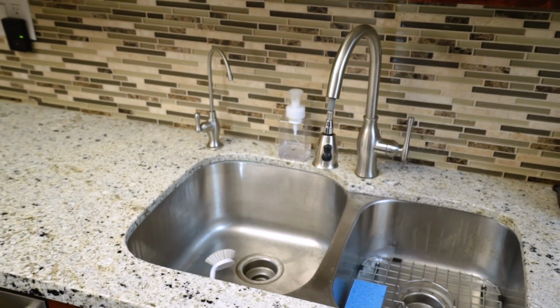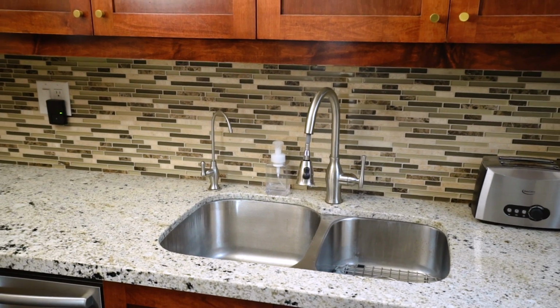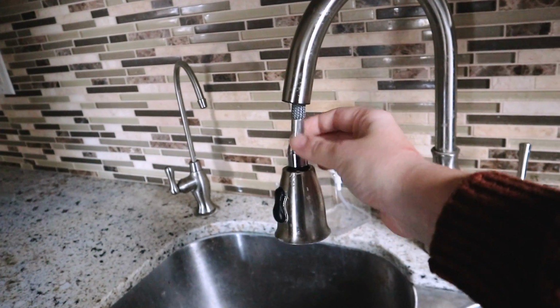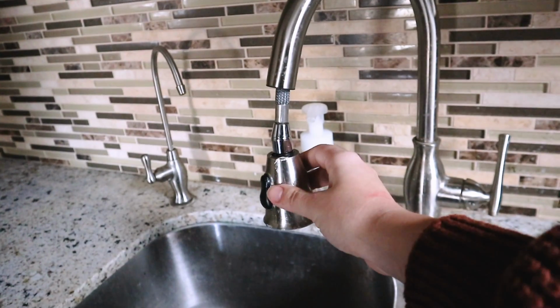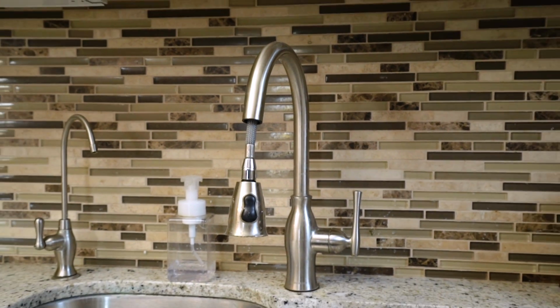So the sink we're gonna keep because I don't wanna swap the countertops, and the sink is a perfect fit for the countertop, but the faucet here has never retracted properly since we moved in. I've even gone underneath to try and fix it and it just can't be saved. So I'd love to swap this faucet out.